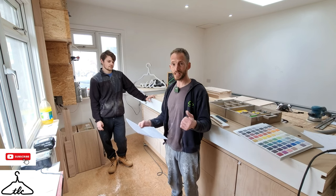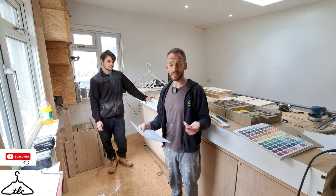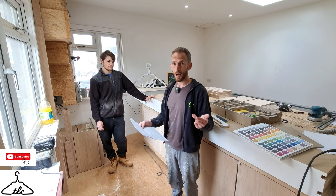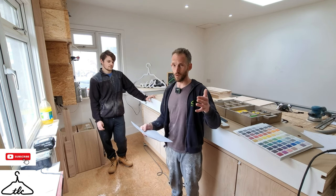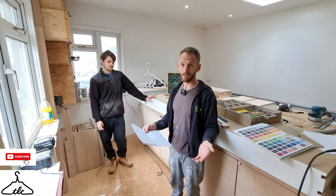So birch, 6mm is £56, 12mm is £95, 18mm is a staggering £150. Compare that to the £34 of the MDF. Without doing calculations, it's four and a bit times the price of MDF. And 25mm birch is £165.